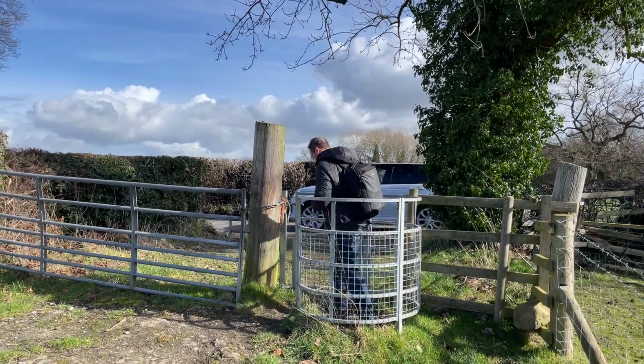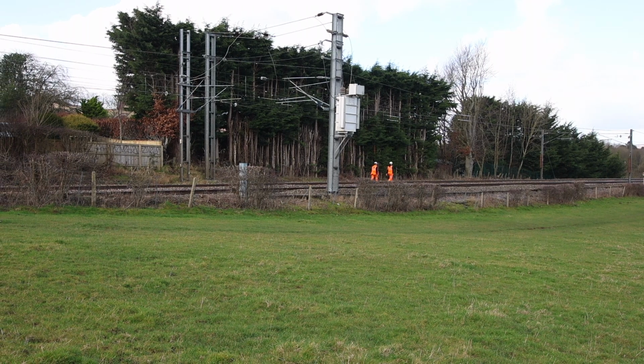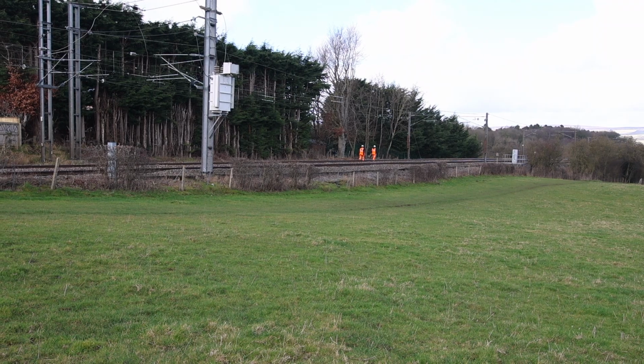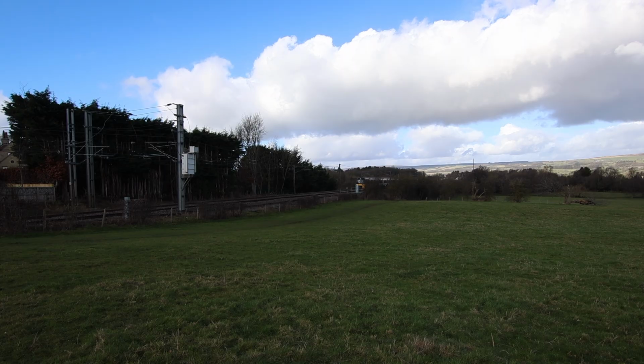Well, I've made it to what I thought was going to be peaceful Wharfedale, but there's a couple of Network Rail chaps working on the line, and there's an annoying beep. And when the trains go past, there's an even more annoying beep going on.